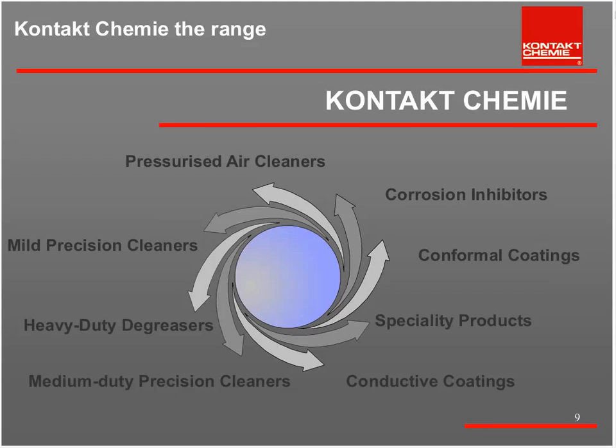As I mentioned earlier, the Contact Chemie range consists of different types of products, but all of them dedicated to the effective and safe and convenient way of making everyday maintenance works and tasks available for you. We have pressurized air cleaners, dusters as we call them, different cleaners in different strengths. So we have mild precision cleaners, heavy duty cleaners and degreasers. We have corrosion inhibitors, conformal coatings for the protection of printed circuit boards or electric panels, conductive coatings where it's necessary, and other specialty products later on.